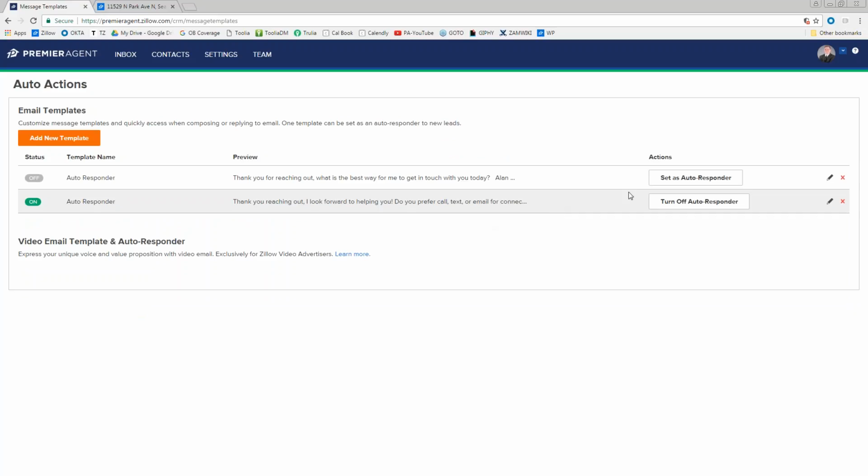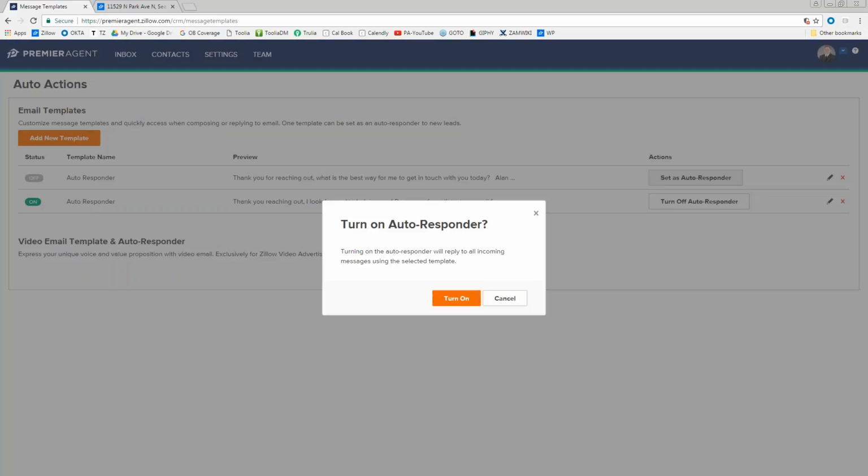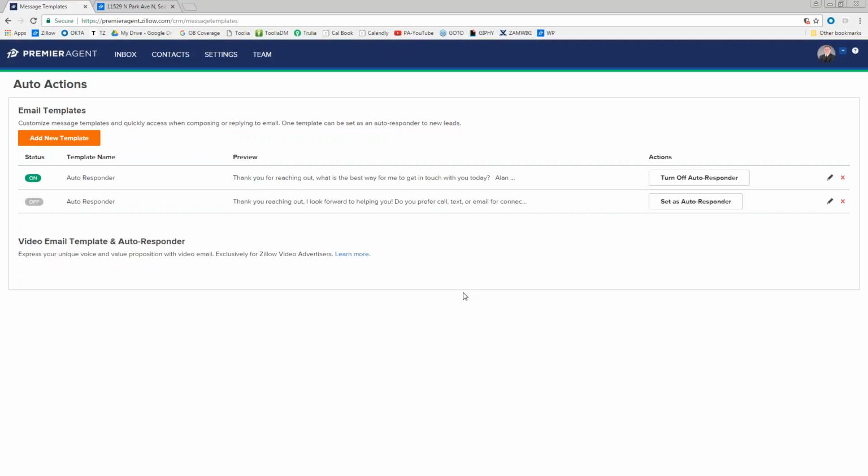And then on the right-hand side is the action section where you can set as autoresponder or change which one you have. So you can click on Set as Autoresponder, which means that turning on this responder will reply to all incoming messages using this template that you created and selected.